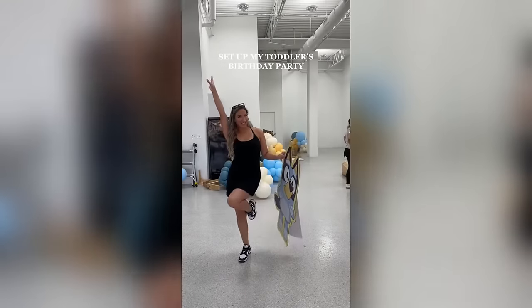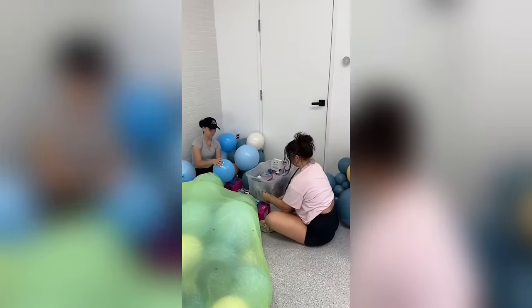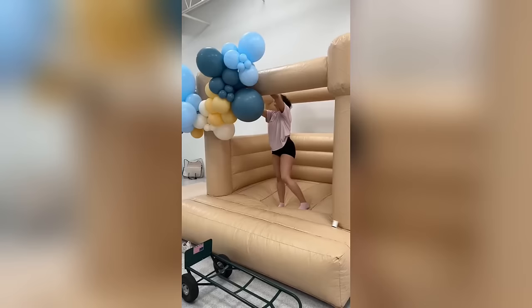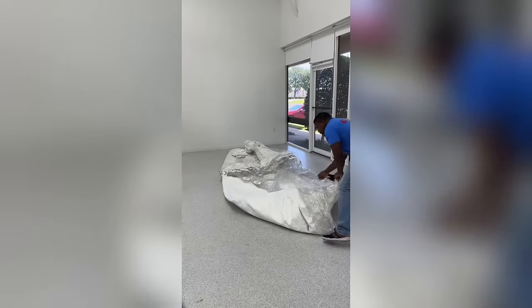Let's set up my son's second birthday party. We're about 3 hours until the party starts. All my vendors arrived at the venue and got started setting up. It really is all hands on deck when it comes to party day because you're so limited on time.